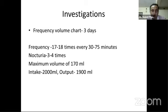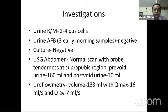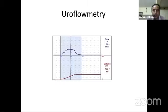So I would like to move on to other investigations. Our urine routine revealed 2 to 4 pus cells. Urine AFB was sent, which was negative. Urine culture was negative. Ultrasound abdomen was done, which showed normal scan with probe tenderness at suprapubic region with pre-void urine of 160 ml and post-void urine of 10 ml. And uroflowmetry revealed Qmax of 16 ml per second with volume of 103 ml.